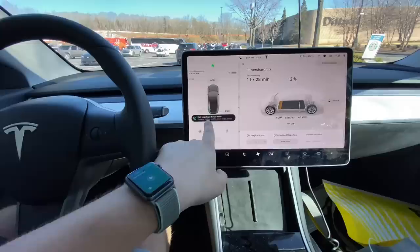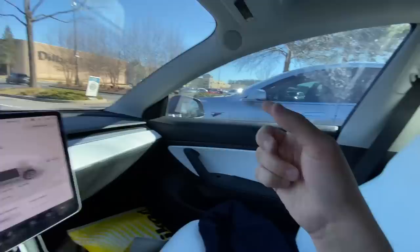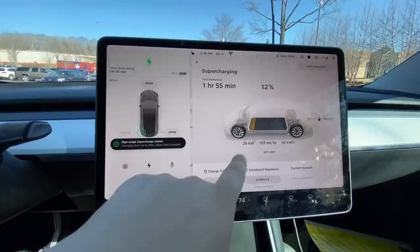Oh no, this doesn't look good. We're sharing with a Model S. There's no open cabinets, so we may be here for a little while. I always pick the Model S's if I can to share with over Model 3, for no other reason than hopefully those don't pull as much juice, but it depends. And again, only 25 kilowatt, but that's okay.